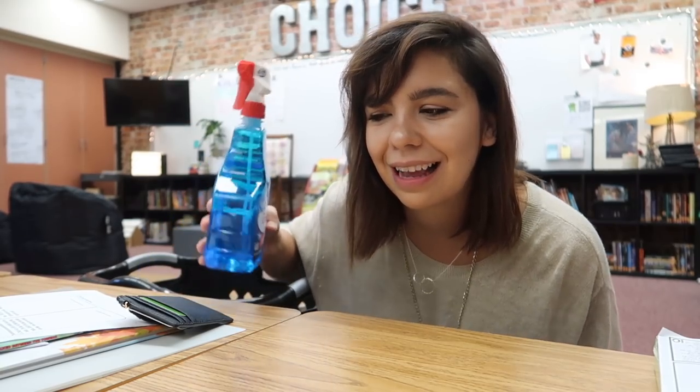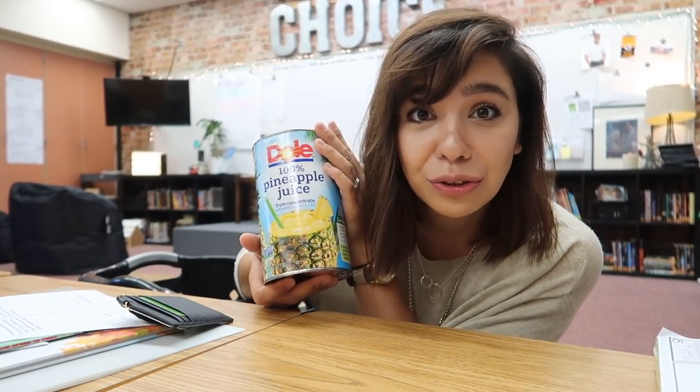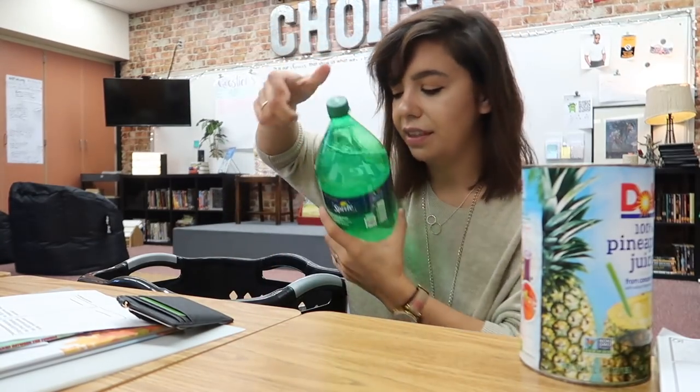I also picked up glass cleaner. Did you know you could clean whiteboards with glass cleaner? My maintenance people told me that. I was like, oh, that's pretty cool. So I got glass cleaner because it's way cheaper than buying the actual board cleaner stuff. This is the pineapple juice that I use for my drink mixture, in case you're just wondering. And then I picked up two of these. One, two.